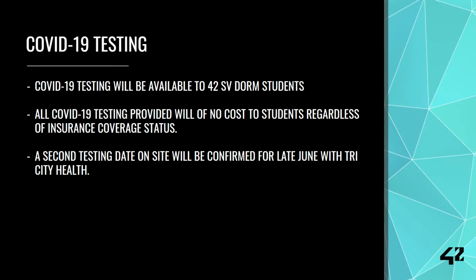I do really want to emphasize, and thank, first of all, those of you that already registered and got tested. Thank you for doing so. That's very responsible of everybody. I really encourage all of you living in the dorms to take advantage of this service. Having access to tests, as you know, has been very challenging, to say the least. So taking advantage of this resource is certainly important. We will be reaching out to the dorm students individually next week and discussing more of these testing options, and hopefully encouraging all of you to participate in this.